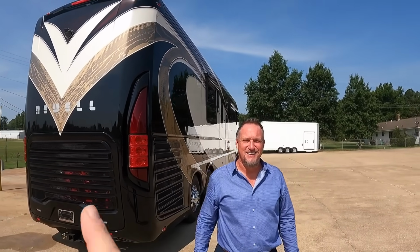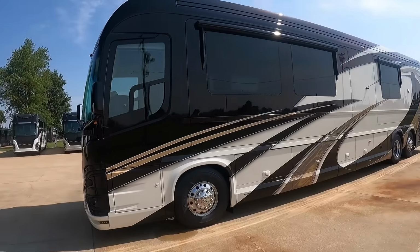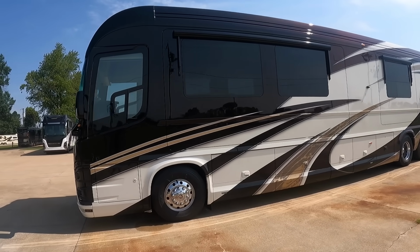It looks like this one's a mid-entry coach. Yeah, we've talked about it before. I love mid-entry, so I couldn't pass up a chance to show you this one. Let's give the folks on YouTube a look at this paint job here. This is really catching my eye.